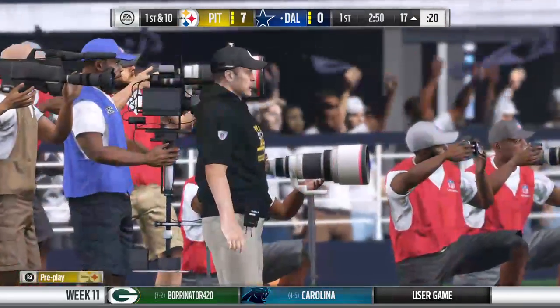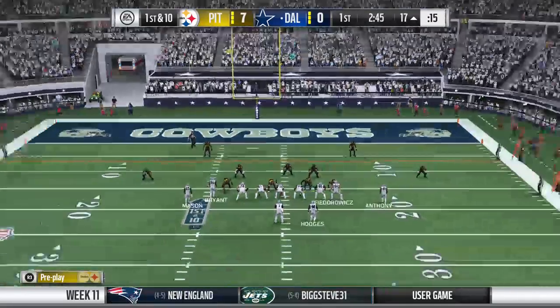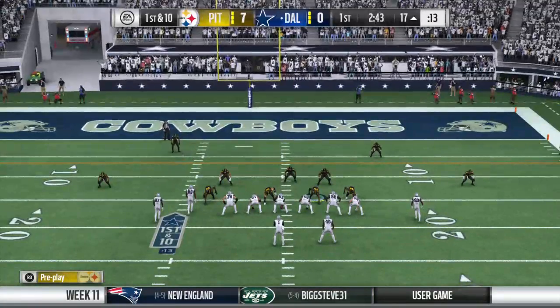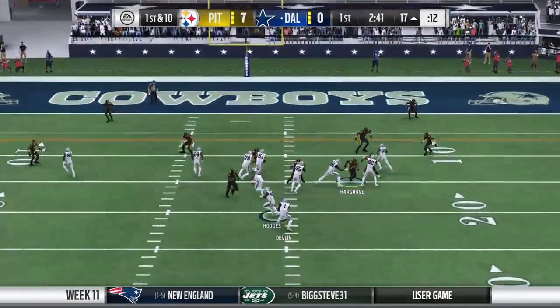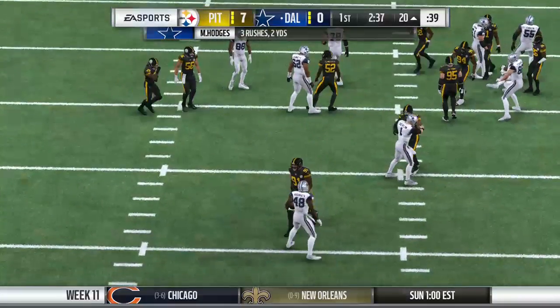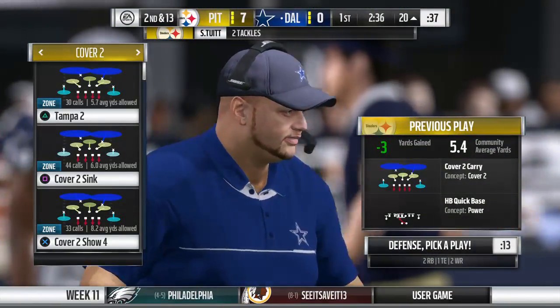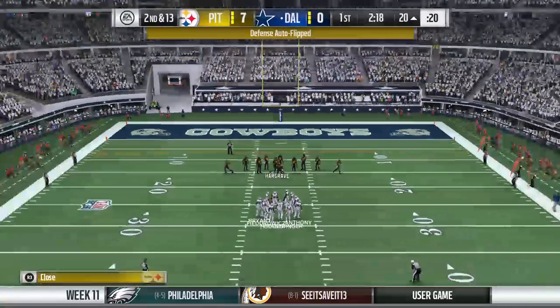And the next snap coming inside the red zone here. They'll run it now out of the gun. And they go the wrong way here. Knocked back to the 20. A loss of a full 3 yards, and now it's 2nd down. 2nd down, offense behind the sticks here.